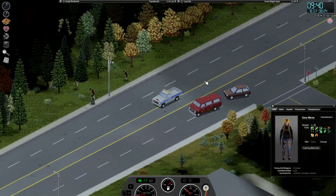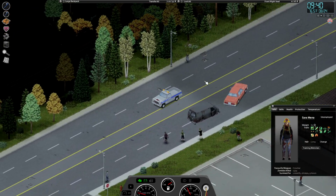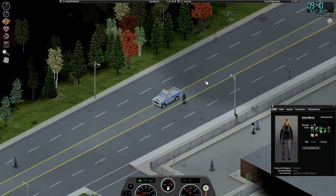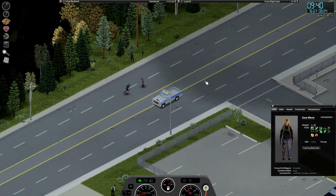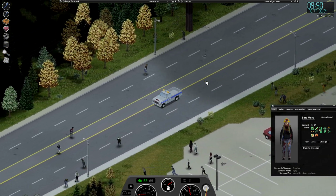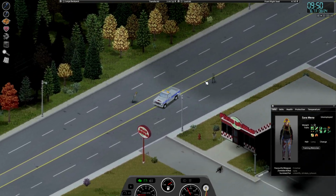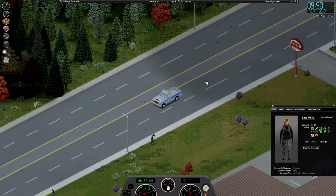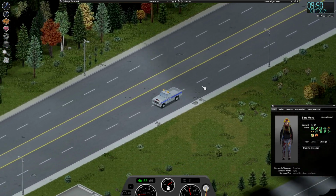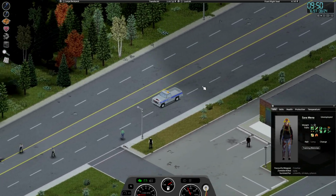Oh, there are those 2 vehicles that we couldn't get. It ran out of gasoline. So there's too many zombies on the road. Here's the pizza place. I think it's maybe because you haven't been here for a few days. It has to, like, reload all this stuff, probably.